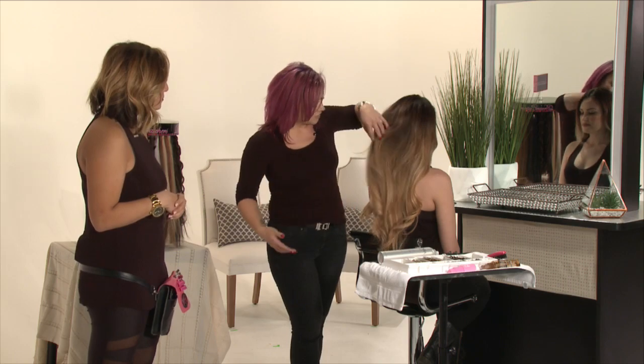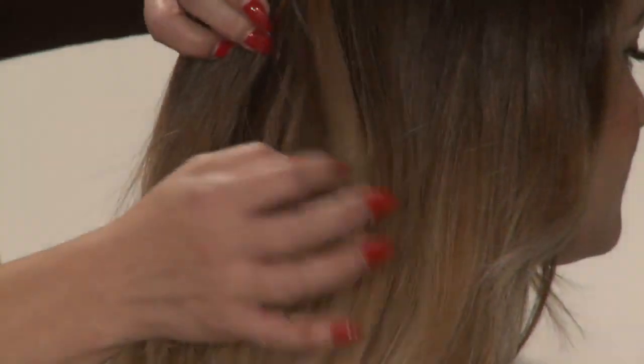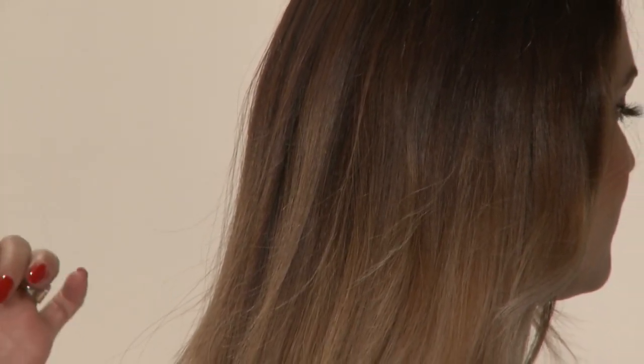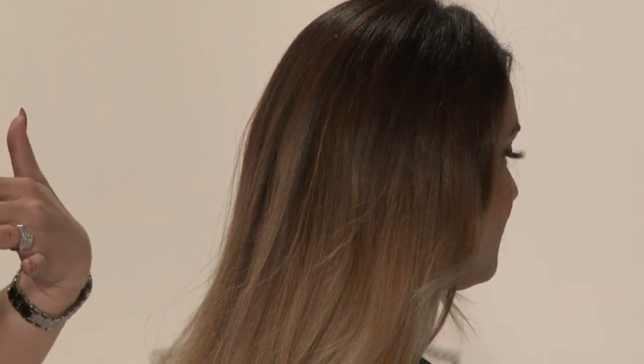We have the extensions in already. You probably guys saw that. We can definitely style hair even if we do have the extensions in. And in this case, it's very easy for me because the quality of the hair is absolutely amazing. So let's get to work.